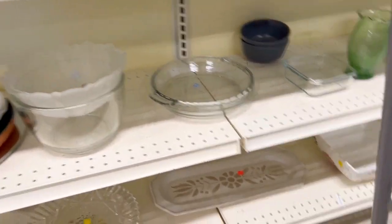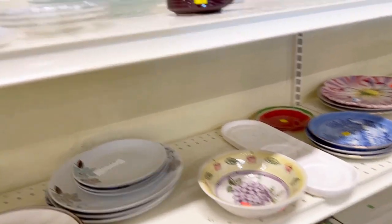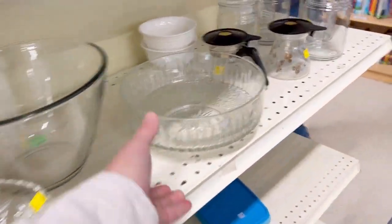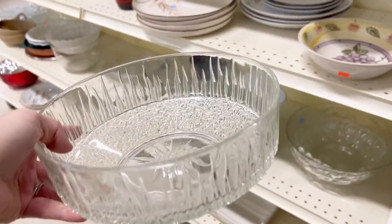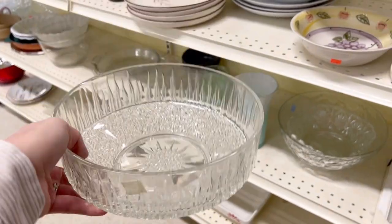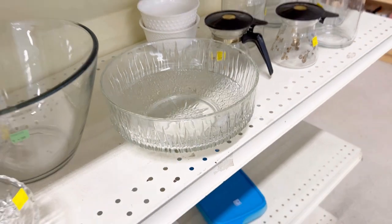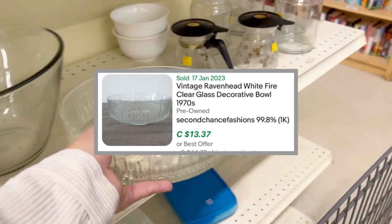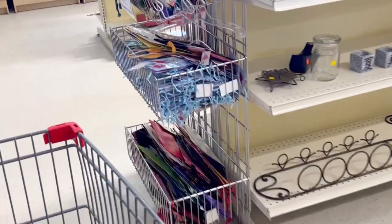What's with all the clear glass lately? Are they keeping all the colored stuff hidden somewhere? I feel like they are. Oh, I saw this at the other thrift store. What do they want for it here? $3.99. I think they wanted $5 for it at the other one. I still like it, but we're leaving it. I just don't want to get carried away on the clear glass. Anyway, I did my two favorite aisles, and I'm going to head up here.